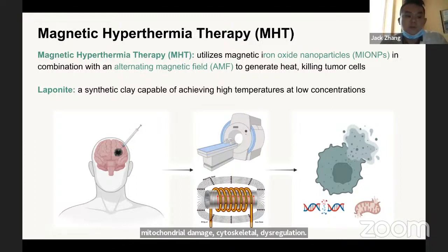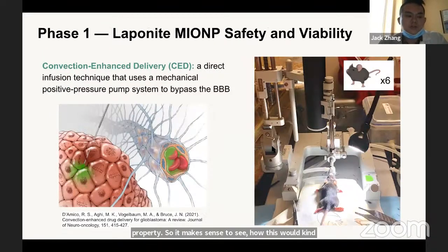More specifically, my project focused on lapinite, which is a synthetic clay-like polymer that the nanoparticles were conjugated with. It's capable of magnifying the heat induction property, so it makes sense to see how this would benefit the treatment modality. My project was overall conducted in two phases. The first phase was a safety, efficacy, viability phase.